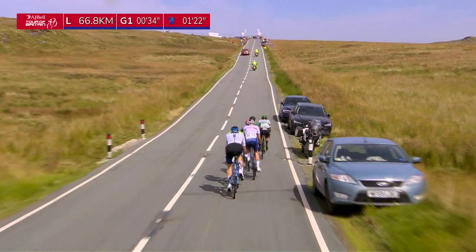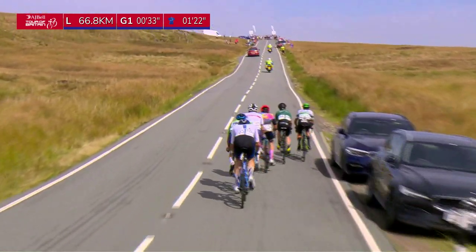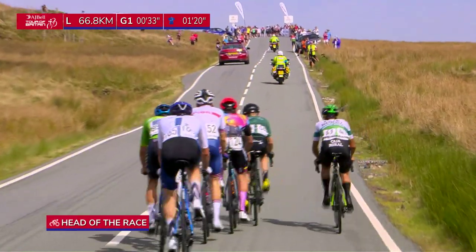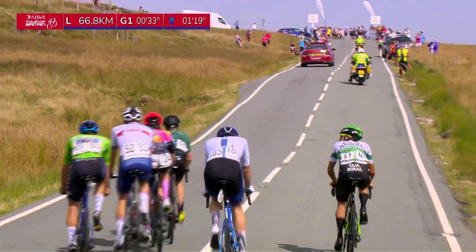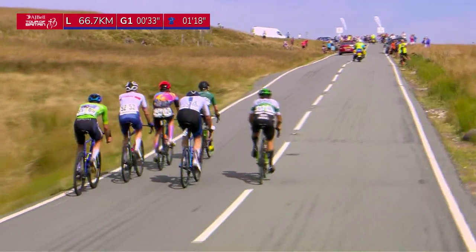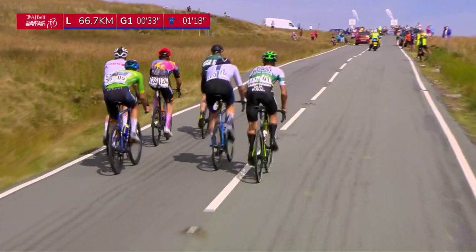Jumbo Visma then reappearing towards the front. I think they are expecting to pick up some water bottles there. This is a very exposed section, and the wind is whipping across this grassland from the right to the left, and they drift right over. And this could be a moment that Soudal Quick-Step or Jumbo Visma could exploit.